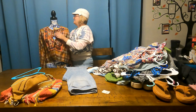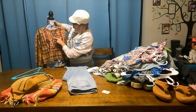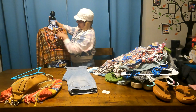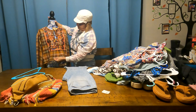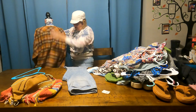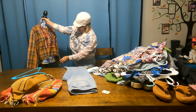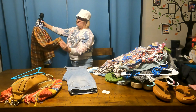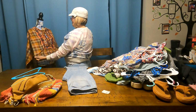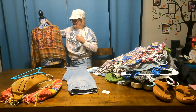And then this beautiful shirt on my mannequin. Look at this. This is Urban Outfitters. It is plaid, but the detail in this embroidery and the bling on the front, they call this the bib, is incredible. And it's a high low. So it's longer in the back. Longer in the back. Higher in the front. Long sleeve. And the embroidery on this shirt is absolutely beautiful. Love it, love it, love it.